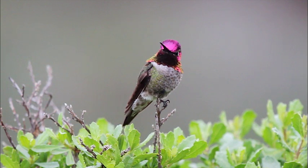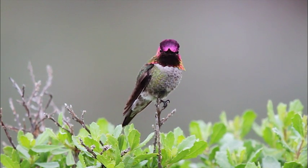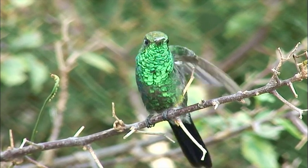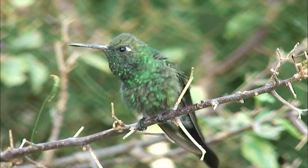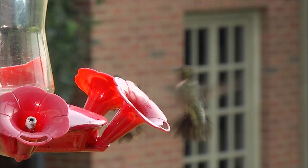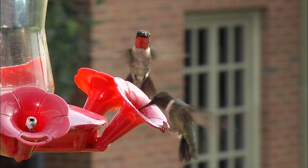It's refraction. And that's how a hummingbird that otherwise looks dull at certain angles all of a sudden will become completely resplendent and brilliant when the light hits it in just the right way. Whether it be the green or the bright red, the ruby, for instance, in the ruby-throated hummingbird.